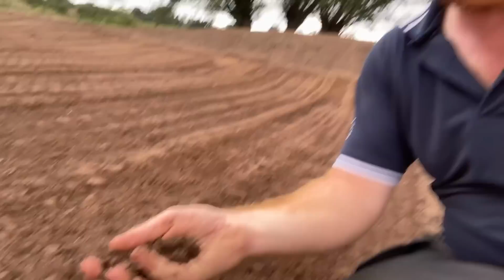So halfway there, and that's looking really good now. It's just this other half of the site to do, and then once I've done that, it's a case of going over the banks, as I said before, and giving those a bit of a rake over just to get a nice tilth on those, and then that's it, we're ready for seeding.